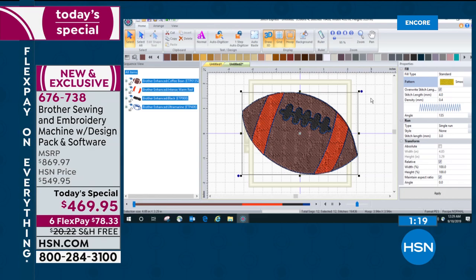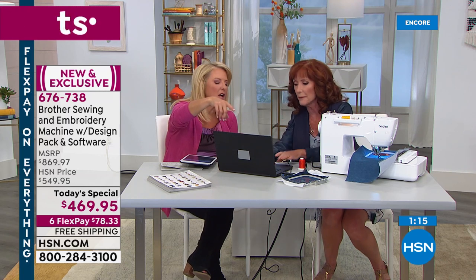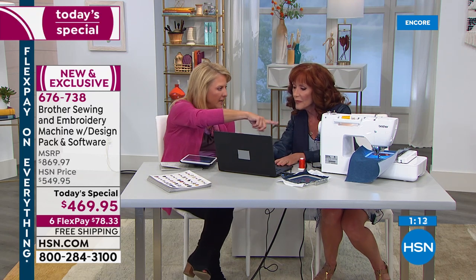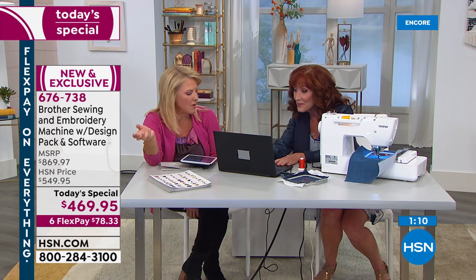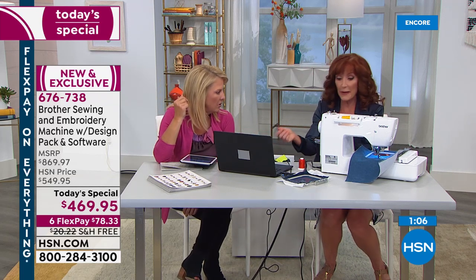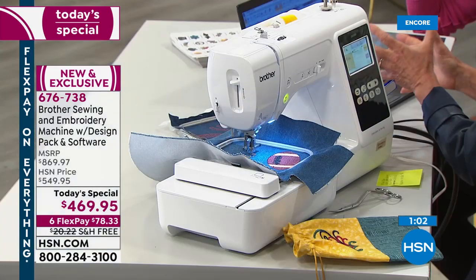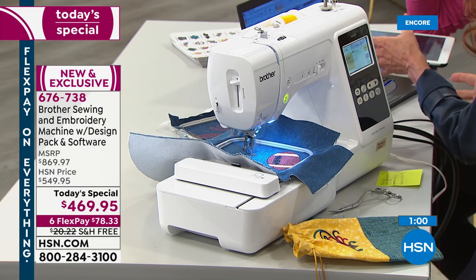It is great, and obviously you can resize it. If I saved it, do I just plug it in again and we're good to go? Exactly. You save it on your USB, put it back in the machine, and it's going to call it up. You can transfer it to the USB if you're ready to stitch it, or you can save it in a folder on your hard drive. That's really cool.